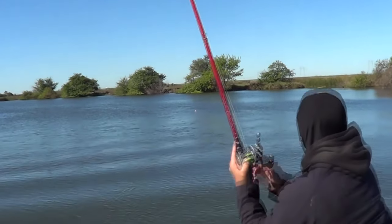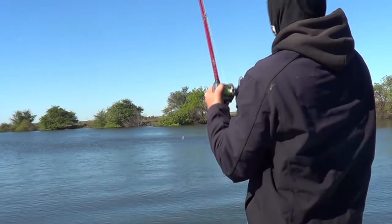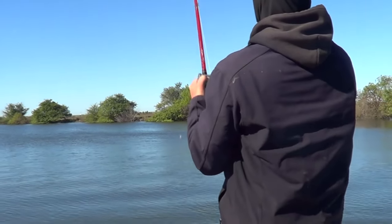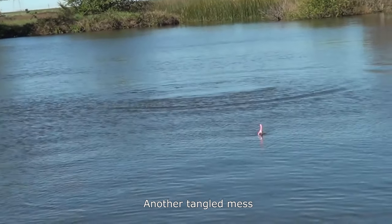Oh, that's my lure out there, huh? We didn't have time. Oh, it happened fast. It's actually hung up on the line, yeah. But all right, that's what we're looking for.